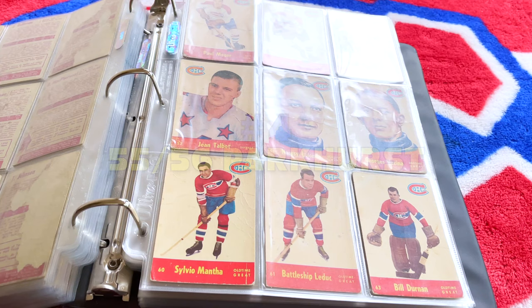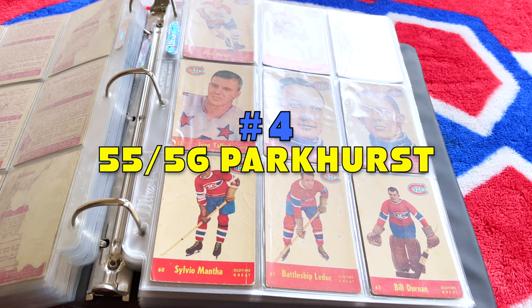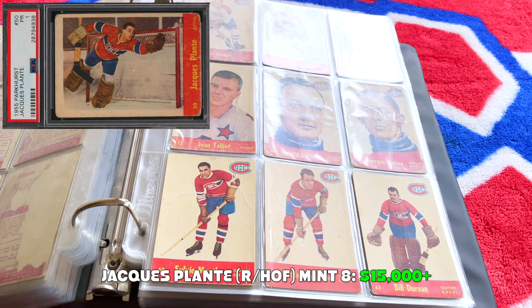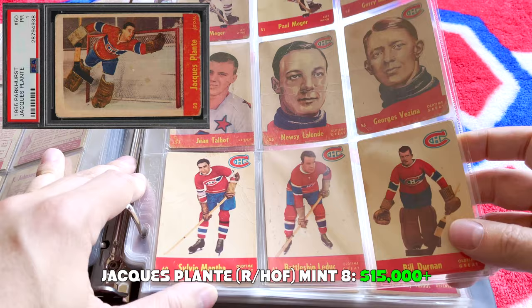Number four. Number four is one of the most famous sets in the hobby. It's 55-56 Parkhurst. It is Jacques Plante's rookie year. So his rookie card, a mint eight, I think is valued at some $15,000. I have two of them. Pretty beat up. My actual set, this is sort of a duplicate, sort of beat up set. I have a really good set of it, but it is not with me. It's in New York, actually. I have stuff in storage.